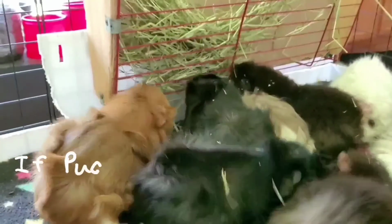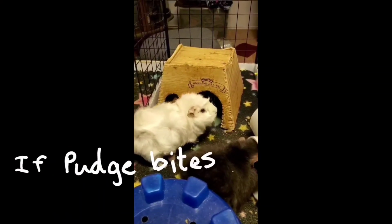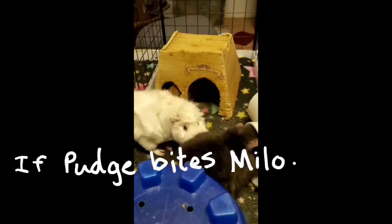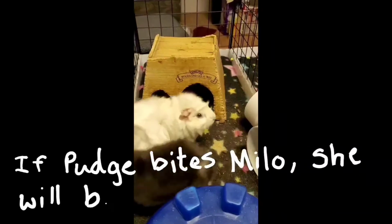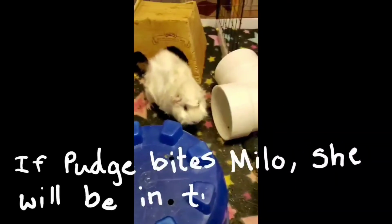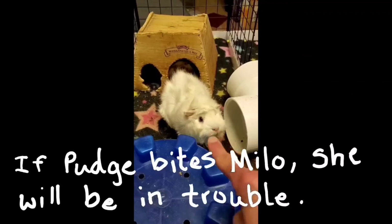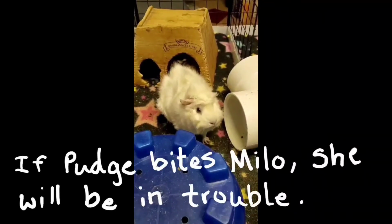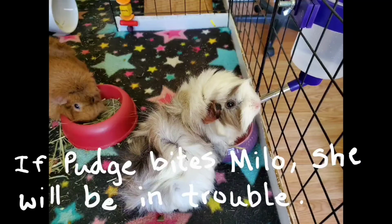So here are some other miscellaneous comma rules. First, if-then sentences need commas even if you don't include then. So the example sentence is, if Pudge bites Milo, she will be in trouble. The then is implied, but you still need a comma after Milo. If Pudge bites Milo, then she will be in trouble.